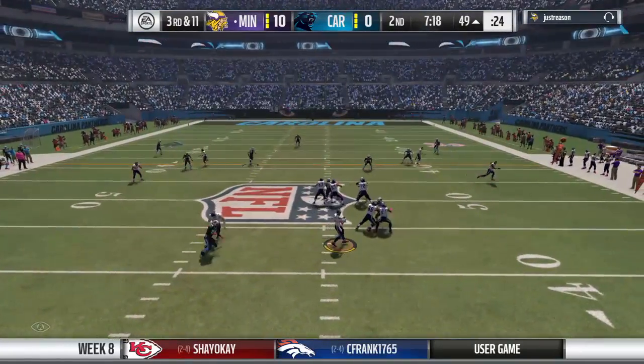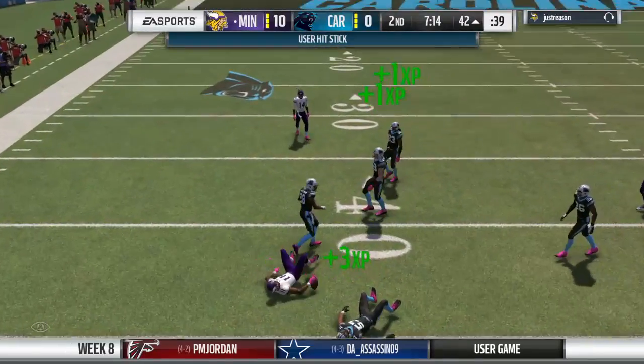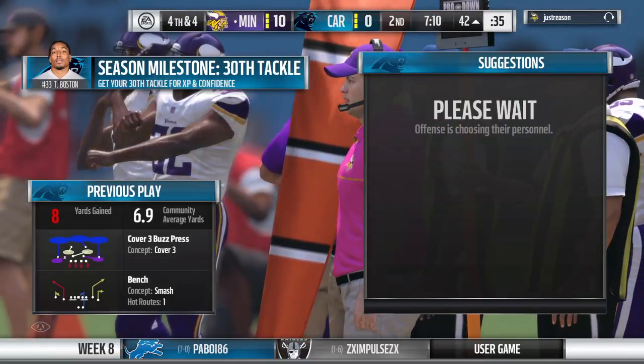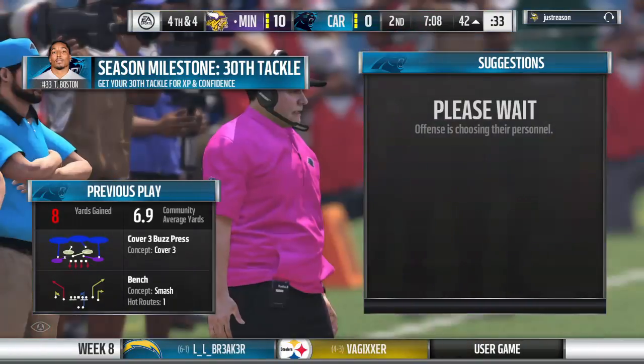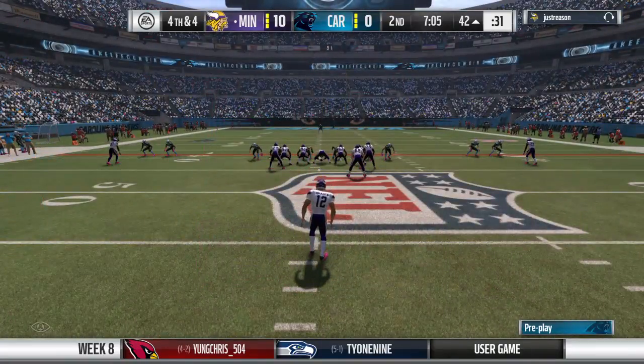On 3rd down, Bridgewater. He completes it to Treadwell. It'll be a gain of 8, but it'll also lead to a 4th down. Partner, I think that completion takes the definition of dink and dunk to a different level, doesn't it? It does, and the defense was right there, kind of played into their hands.